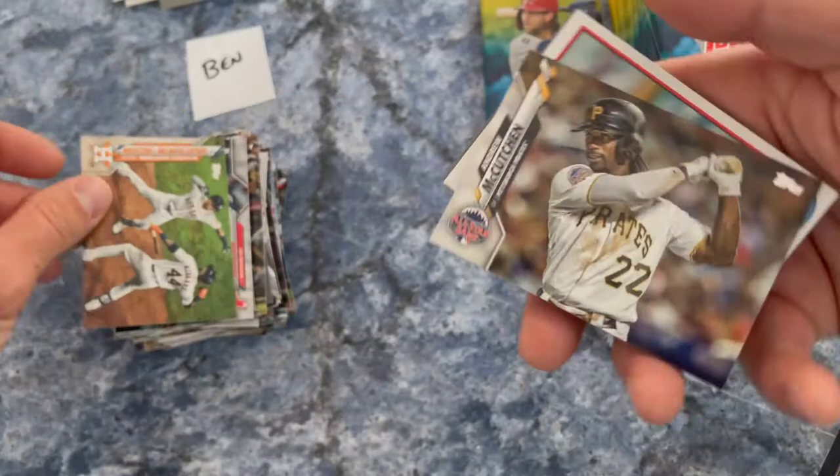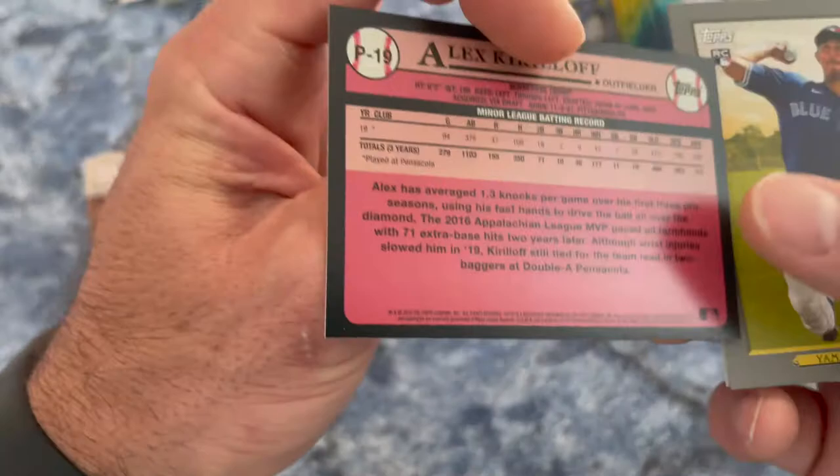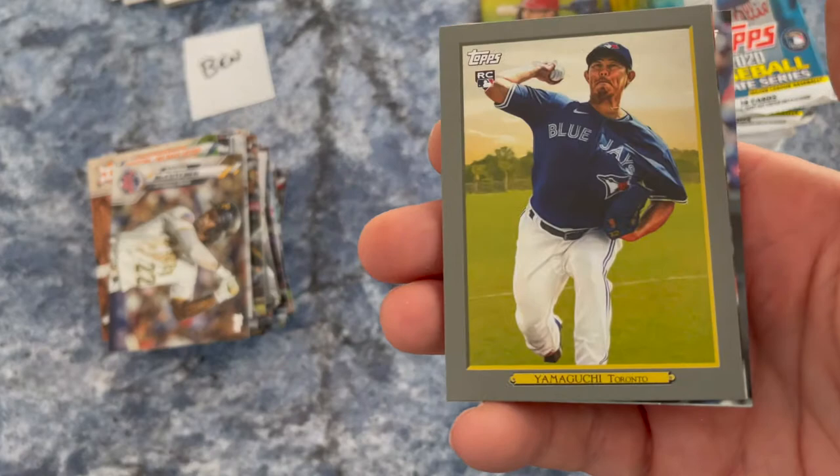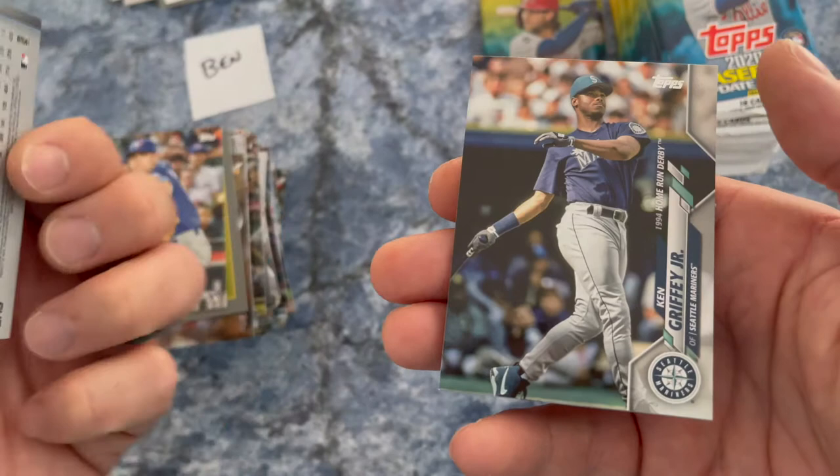Andrew McCutchen here with the old Buccos, Pittsburgh Pirates. Alex Kirilloff with the Twins, number one prospect here. Don't know much about him, but we wish him best of luck as his career proceeds. Yamaguchi with Toronto rookie card. We have Andy Burns with the Blue Jays. Eduardo Nunez with the Mets. Oh, Ken Griffey Jr. here. Home Run Derby.